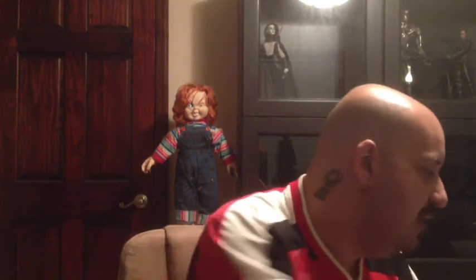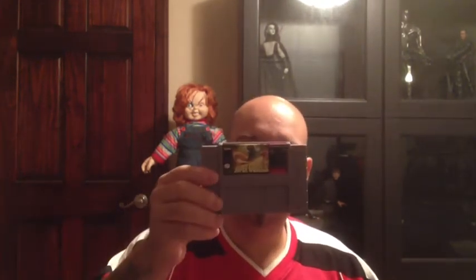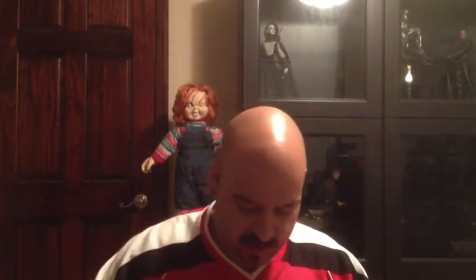Next, I got these Super NES games, and these guys were each $2.99. You got Pac-Man 2, The New Adventures, sealed. It's never been opened. Super Godzilla, Frogger, Super Pinball, Turtles 4, Turtles in Time. Really glad to get that back in my collection.